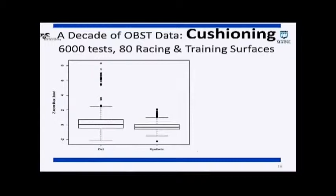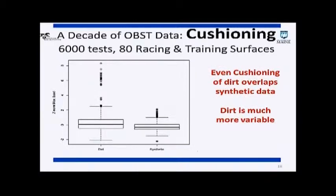This is the cushioning, the vertical direction. Same sort of a thing, we look at the outliers. But if we look at this, again, even the softness. So saying synthetic is softer than dirt is, yes, on average it is. It also varies a lot less. And if we think about uniformity, we think about risk to the horse, we may care so much more about uniformity than we care about the absolute values.